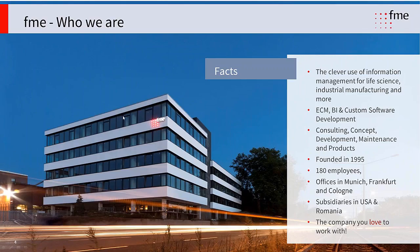So who is FME? This is actually our headquarters in Braunschweig, Germany, a fairly new building for us. We moved there about a year, maybe 2 now, ago. We were founded in 1995, again in Braunschweig. We have grown quite a lot since then, up to 180 employees worldwide now. We have offices throughout Germany in Munich, Frankfurt, and Cologne. We also have subsidiaries in the United States and in Romania.